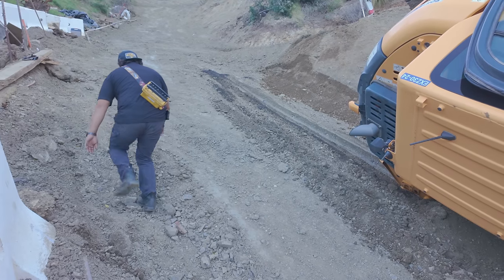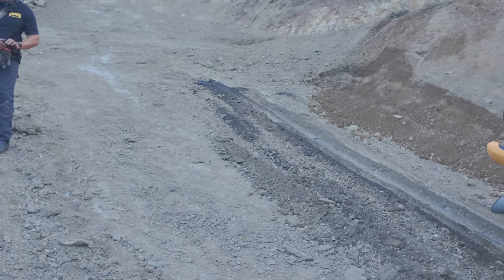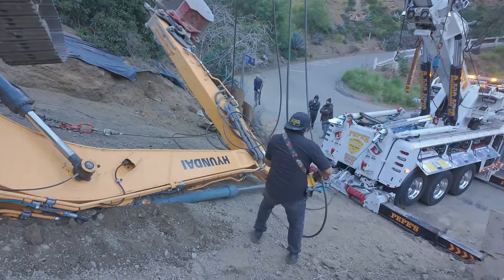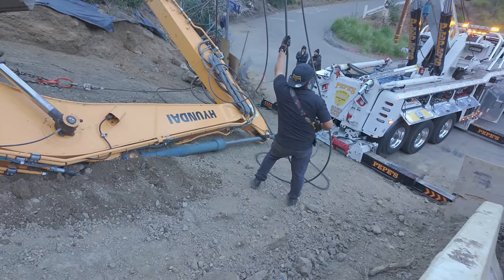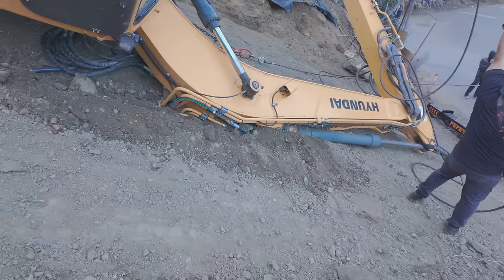All right, so you can kind of see right there that big old black puddle is all the oil and stuff. So Alex is just going to do the pre-pick. We're going to lift from right there, the same spot that he pulled it with the deck winch. Get some air and then maybe crib it here with some wood to get our strapping.